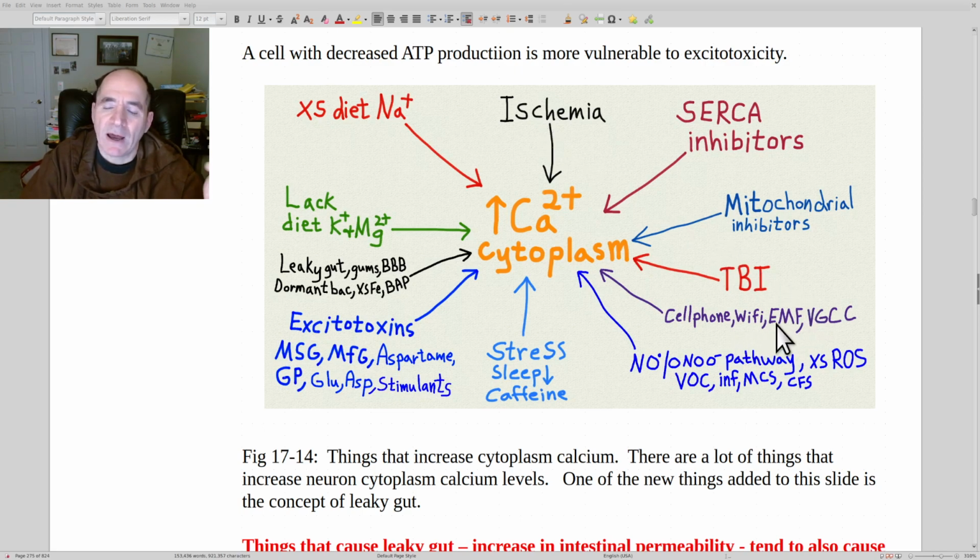Cell phones, Wi-Fi, EMF, they will open up these VGCC. That means voltage-gated calcium channels. So they allow more calcium to come into the neuron. Activation of these pathways, which can also happen from EMF, is the nitric oxide peroxynitrite pathway. It's associated also with excessive reactive oxygen species. Volatile organic chemicals can do that as well. Some of these things that smell bad are part of that whole picture. Anyways, these are all things that are going to lead to increased cytoplasm calcium.